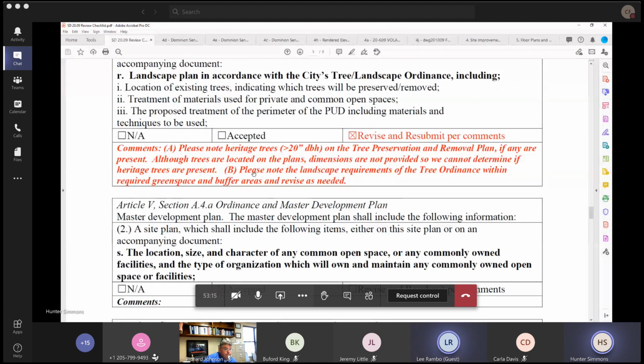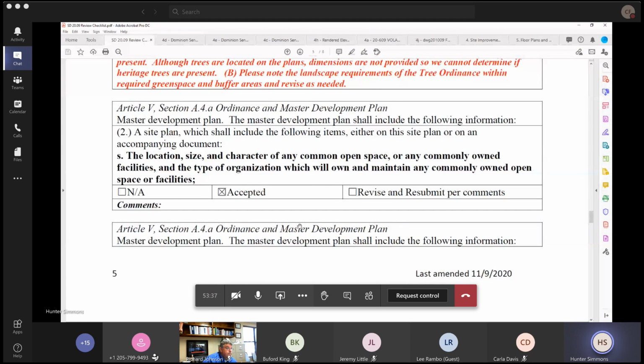You had the trees labeled, but the sizes were not on there, so we couldn't determine if there were any heritage trees, but there are. Any trees of a certain inch DBH, let us know and put it on the tree plan and how you're going to handle those. We've already talked about the tree ordinance in the green space and buffer areas.